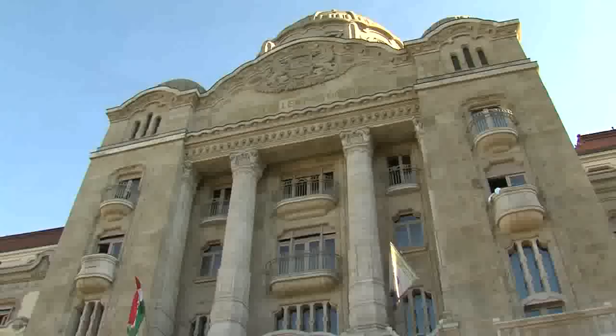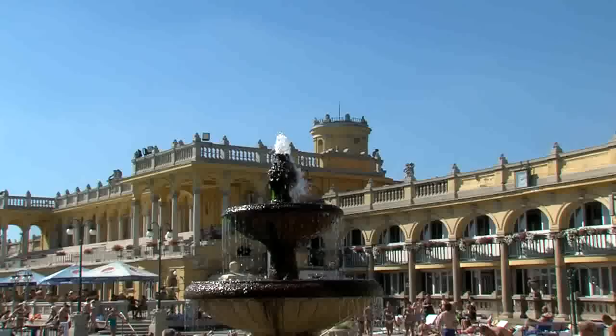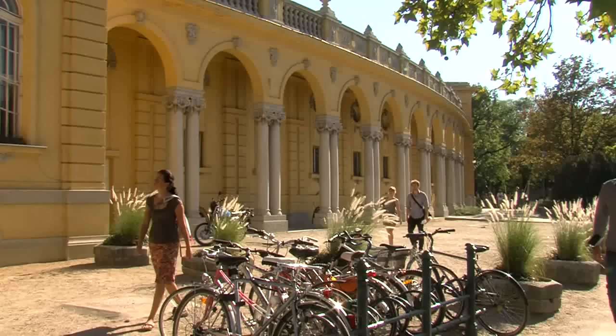The Hungarian capital is not only known for its historical and architectural wonders, it is also rich in natural resources. Budapest is the only big city in the world that possesses 118 thermal wells and gives 70 million liters of thermal water. It is no coincidence that in 1934 Budapest won the title of the City of Baths.